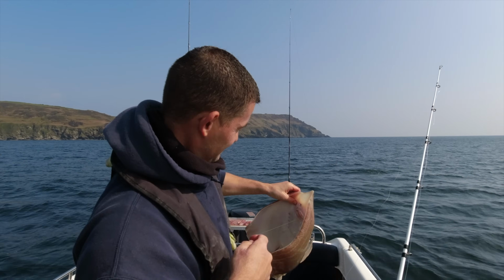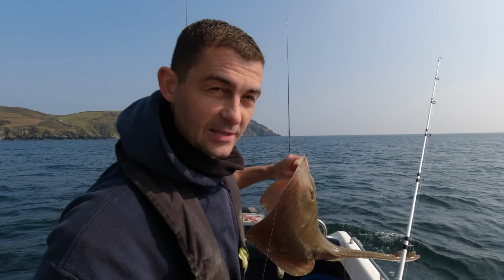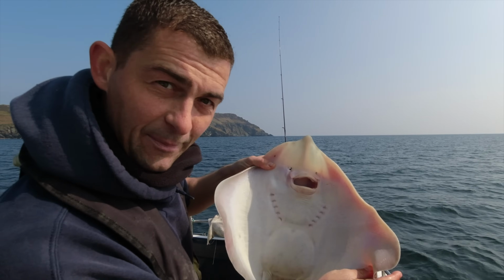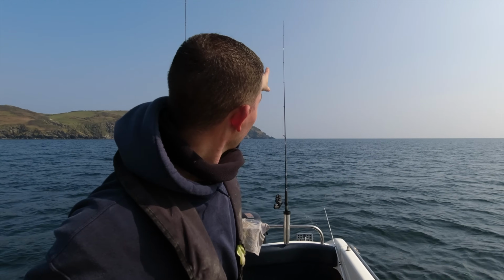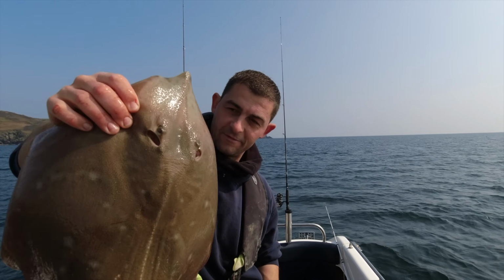These days sometimes you have to check. Yeah, sometimes if it's a juvenile male and the claspers haven't formed properly yet, it can look like a female. No, this is definitely a female. There we are, the hook's all out. I've got quite a happy little face, don't I? Yeah, there's a bite there on that rod, look as well. This is a painted ray or a small-eyed ray. Lovely looking fish.